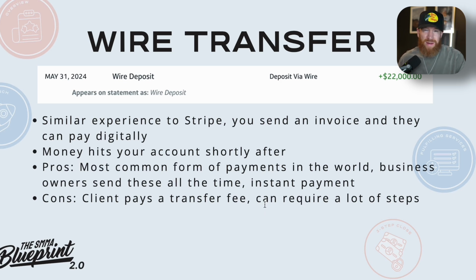And it can also require a lot of steps depending on their bank and their portal. We've got like 5 different business bank accounts that we send wires from, and some of them it's like 2 steps to send a wire, and some it's like 10 or 11 steps to send a wire. So it can just require a lot of steps.